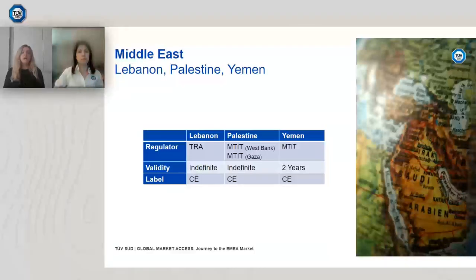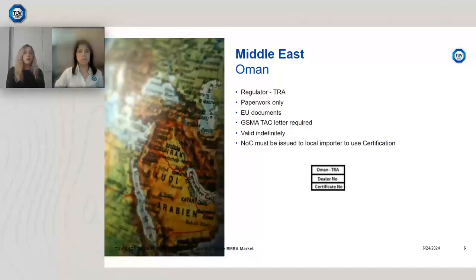Lebanon, Palestine, and Yemen all have similar approaches to compliance, but it's important to be aware of the current political situations in these countries. For instance, following the explosion in Beirut, Lebanon's regulator, the TRA, is still working to get back to full functionality due to some political issues. Similarly, the regulator in Gaza, Palestine, is also not currently operating. Yemen is also undergoing consistent levels of instability, often knocking out phone and internet networks, so delays are very common here. While their processes on paper appear very straightforward, do expect delays here and potential suspensions of certification activities due to these ongoing developments. Moving on to a more stable country, let's now turn to Oman.